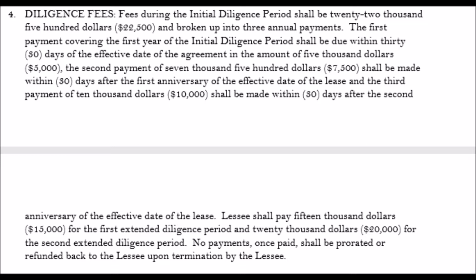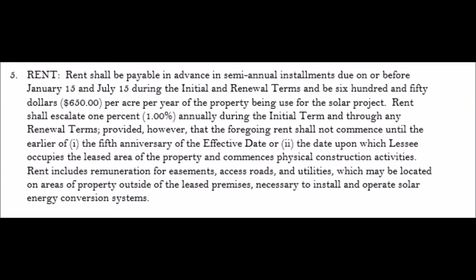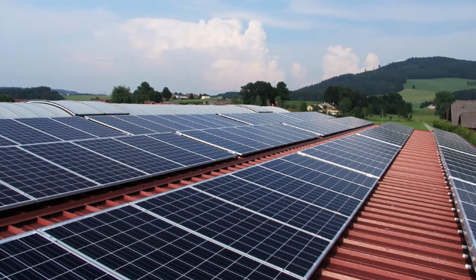The rent that they offered was way, way low compared to what other rents in the state are going for. Not only that, they want to put an escalator in of 1%, which is ridiculous because if inflation's at 3%, it means that the rent actually goes down in real dollars by 2% a year. And then, on top of it, they want a lease that lasts 40.5 years, which means they tie up the property for 45.5 years.